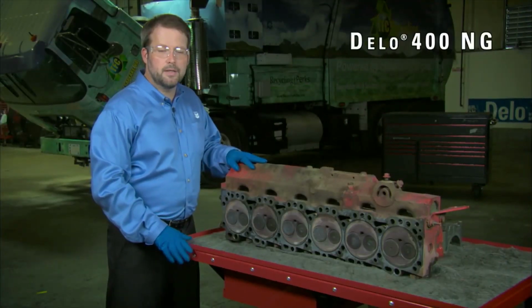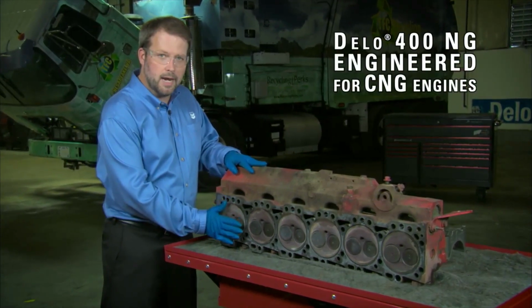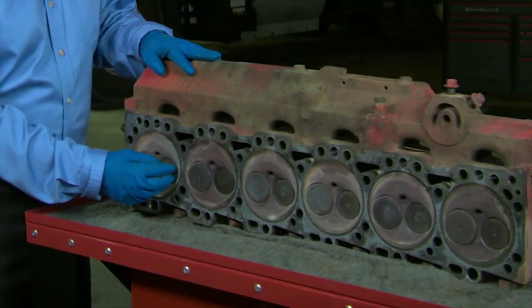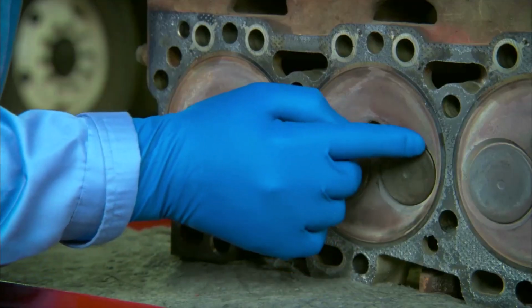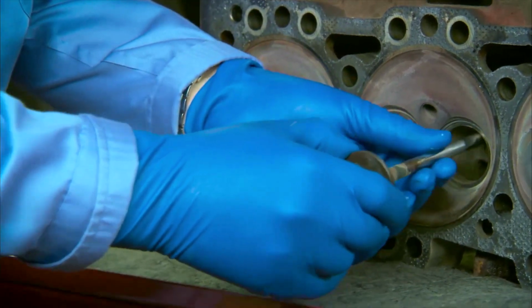Delo 400 NG is a low-ash natural gas engine oil, which is formulated specifically to prevent ash buildup in the fire deck. As we look here, these valves are completely free of deposits, such that they can open and close freely. If they were to form significant deposits, that could prevent their sealing, and eventually they could drop out of the head and lead to a catastrophic engine failure.